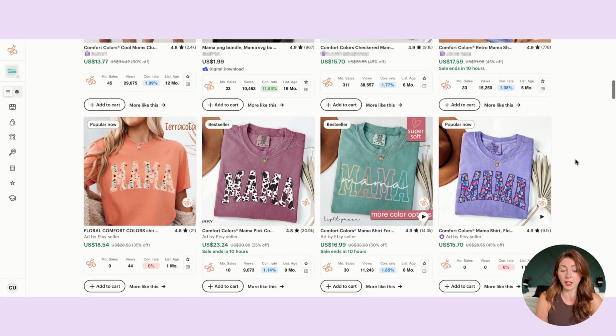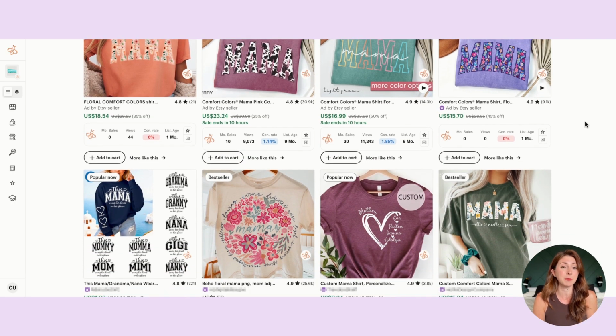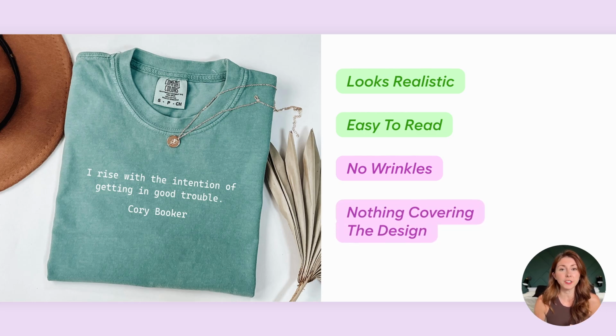So you could pick a different color. You could find a different folded one that does well. Or if you want to also try with this exact mockup, you can go ahead because it seems to be doing really well for other people right now. And when you make your photo, you want to make sure that it looks realistic, that it's easy to read your design, that there's no wrinkles or things covering your design that really scream that this is a fake photo.